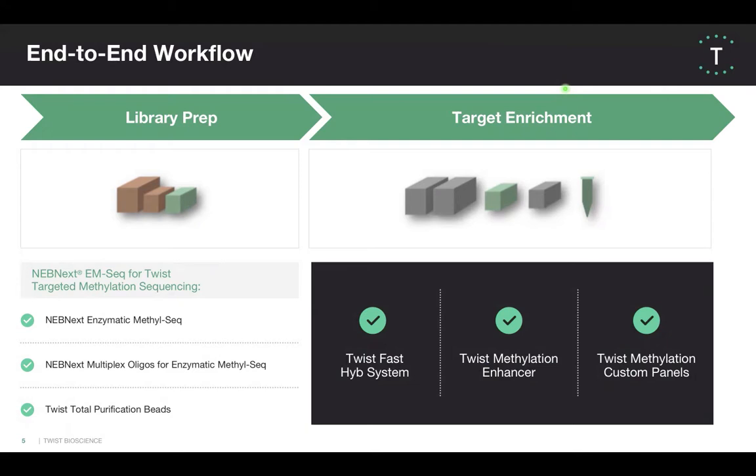Further development of the target enrichment produced an optimized target enrichment chemistry and a methylation enhancer to reduce off-target hybridization. Bringing in these new products to use with stringency control of high-quality pre-optimized panel designs leads to the best end-to-end solution available.